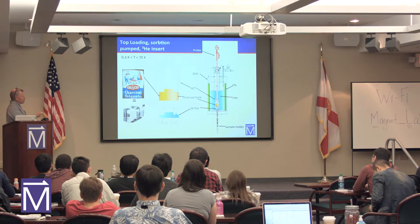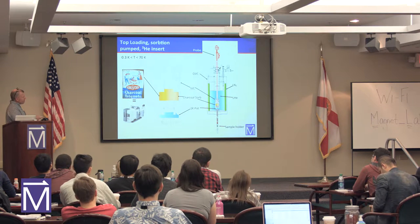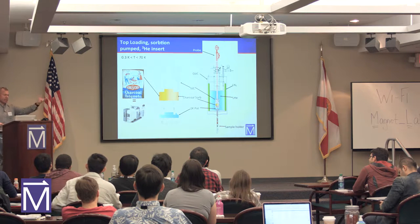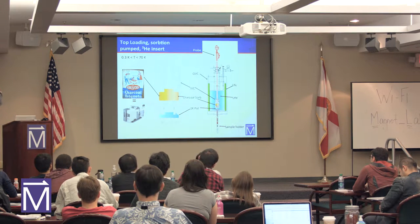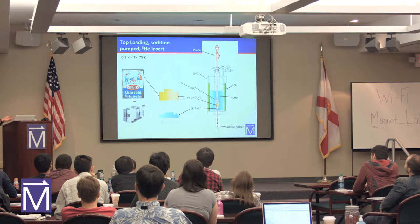So we have a probe that loads from the top, your sample holder's on the bottom, you warm up the charcoal sorb here to 40 Kelvin, it releases all its helium-3 gas. It's like taking a sponge soaked with water and squeezing it, everything comes out, it drips into the bottom, it condenses on our 1K pot, and then it fills up around your sample. You then cool this back down, it turns back into a vacuum pump. The temperature goes from 1.5 Kelvin to 0.3 Kelvin. Now your sample's cold, you can do your experiment for easily a shift.